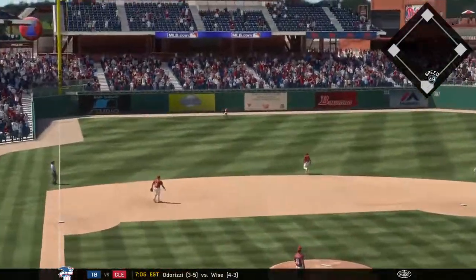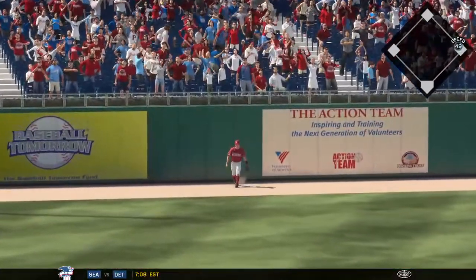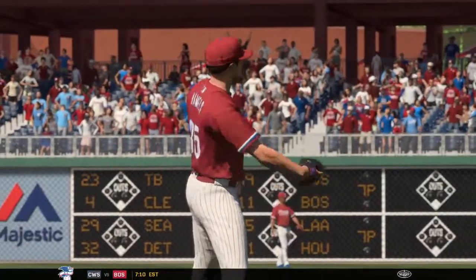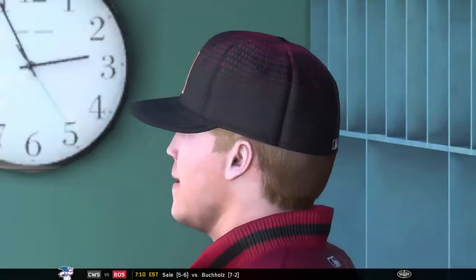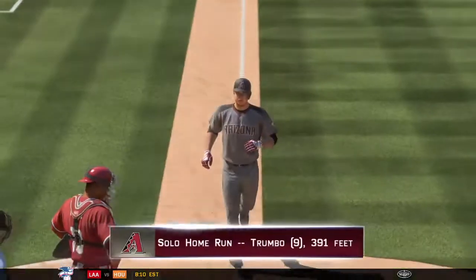Pretty well struck, high and deep to left field. Holt looking up. Gone! It's a solo home run off the bat of Mark Trumbo. Career homer number 149. And this lead has been cut to just 6 now.